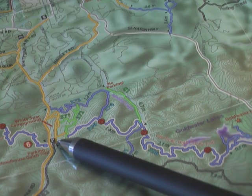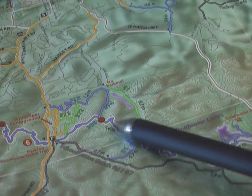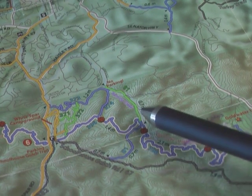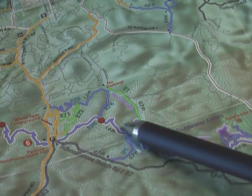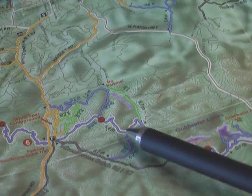Very pleasant hike. This is a beautiful area all the way through here. Down in the valley here, just before we get to the pool, is an open area where there used to be an old homestead. So there are a lot of interesting things to see out here too.